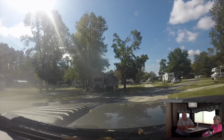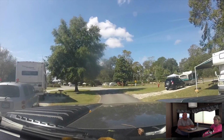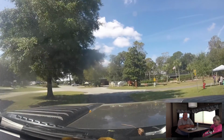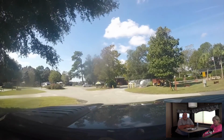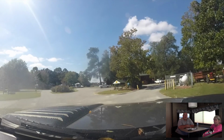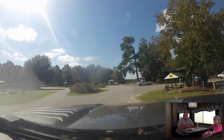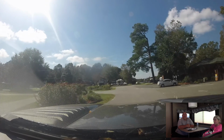Overall, the only negative that I saw about the campground itself was the price, and that's basically any of the resort campgrounds. It's always pricey, so it's no different than anywhere else you go to a resort. It's pretty pricey, but overall, we enjoyed our stay and would certainly recommend that campground.